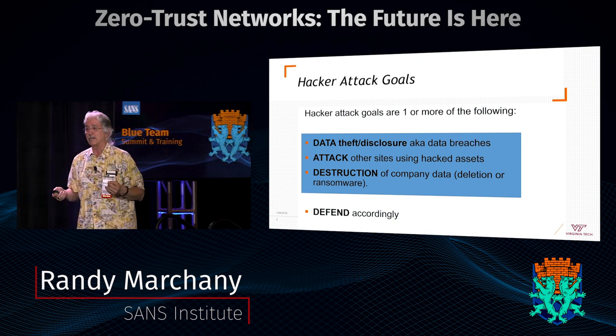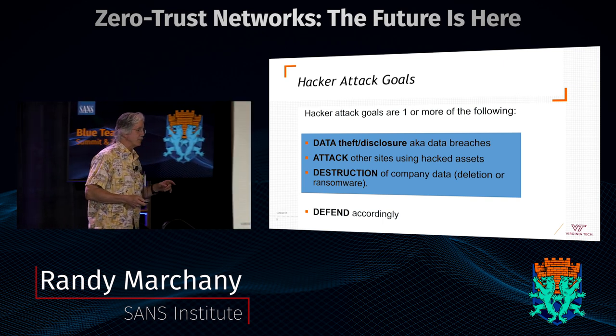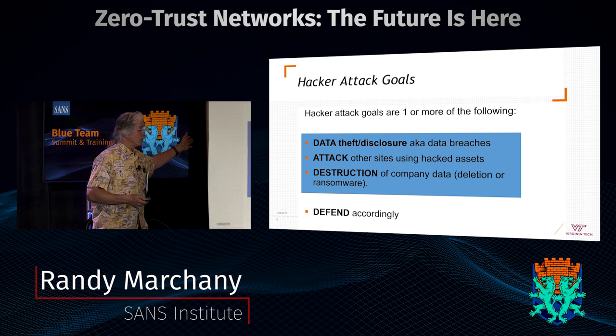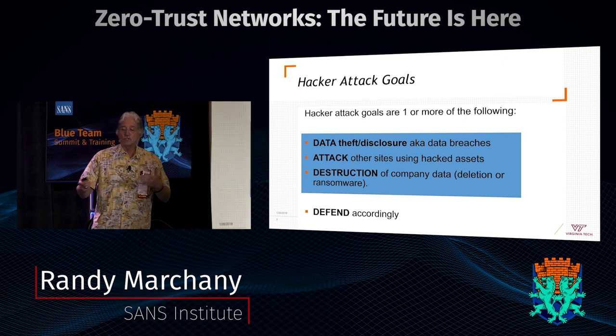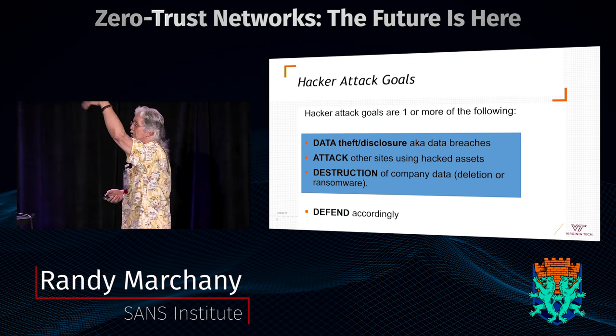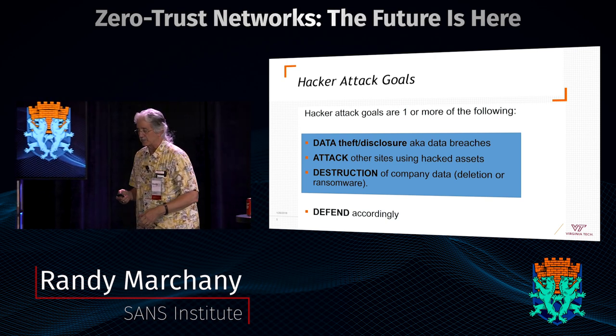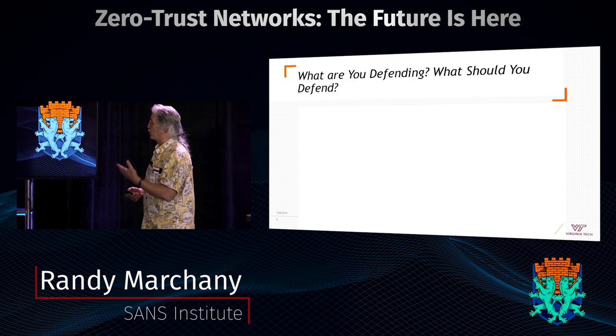Well, if these are the three main goals of what attackers do, those of you that are pen testers, and I've done my share of pen testing too, those are my goals. Maybe not destroy the data, but at least get to it. So if those are the goals, then we should defend accordingly. We shouldn't be off on a tangent chasing the latest rabbit all over the place when these are the three things that come through.